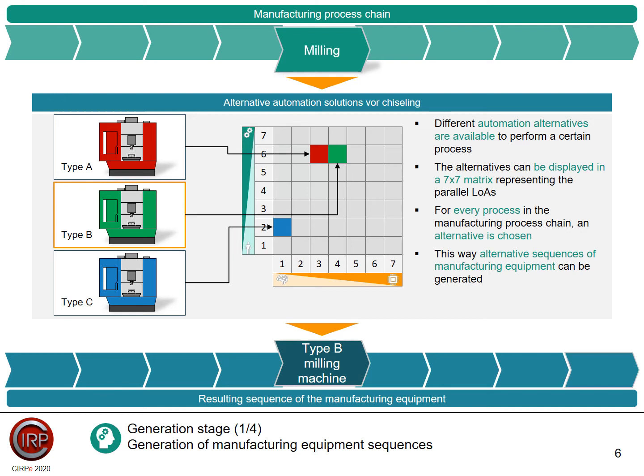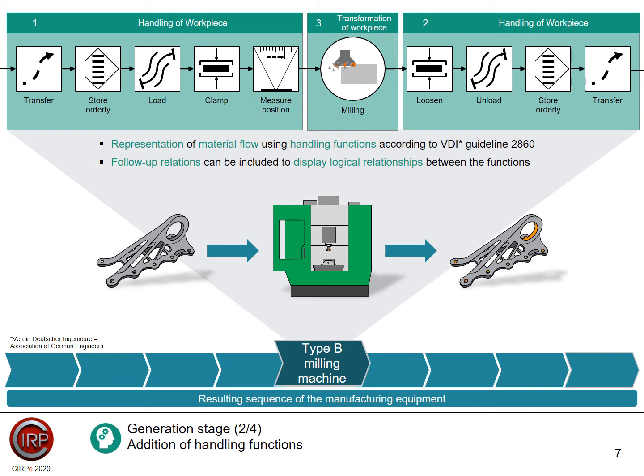And these different levels of automation are considered in the second stage, the generation stage, and so it's possible to build a manufacturing process chain with different manufacturing systems. And the different handling operations can be considered. So for instance, which kind of stock is needed, which kind of clamping system is needed, and of course, which kind of transfer unit is needed. And so the handling operations for every manufacturing system can be planned.